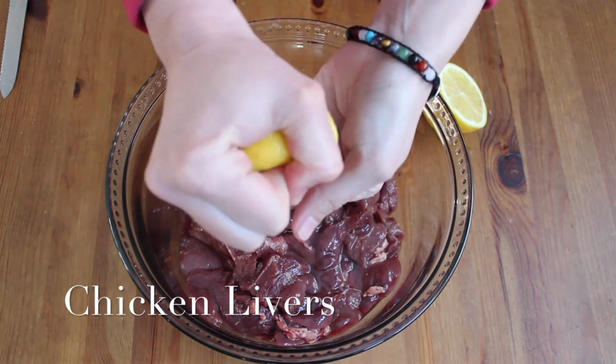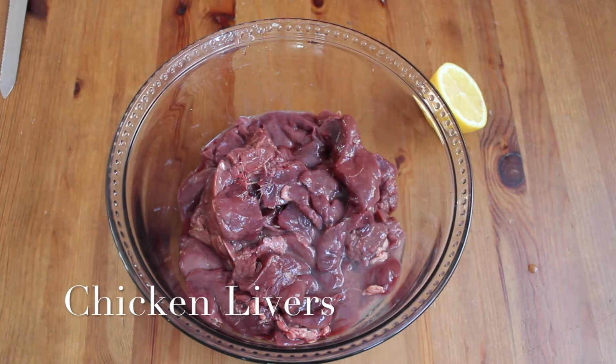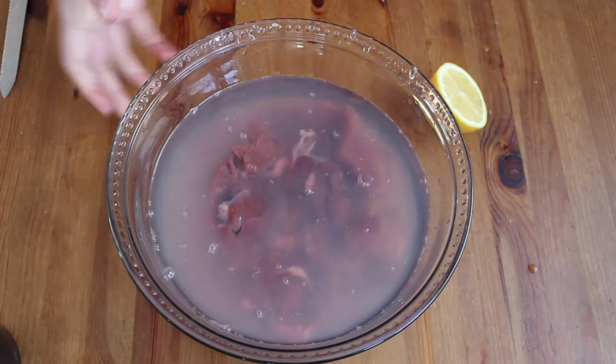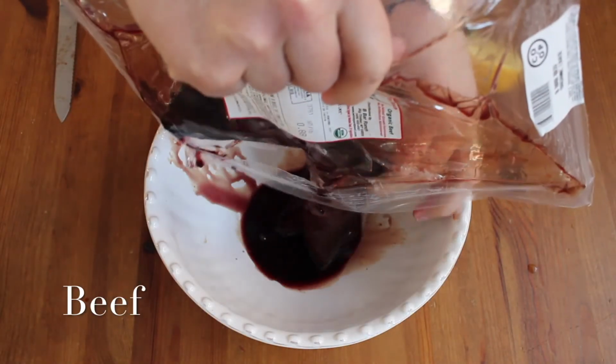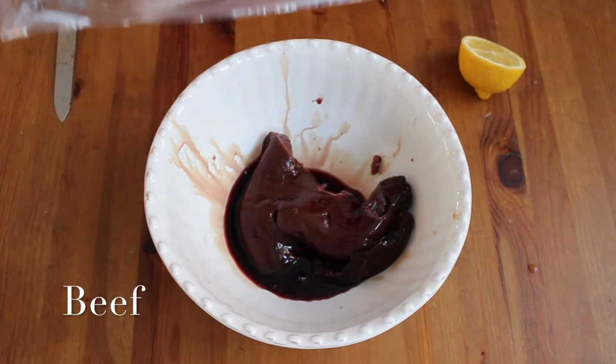And so these are both organic. You want to get organic, free range, as much as possible. For us, it's easier to find beef in organic grass-fed. I can find pastured chicken liver occasionally, and so when I do, I tend to buy a lot because it's just not as common. Chicken livers obviously are smaller.